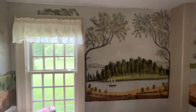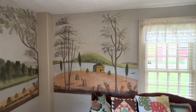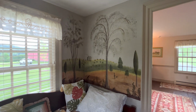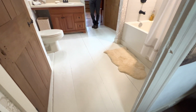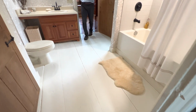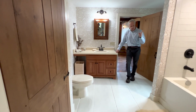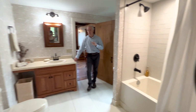And then it leads to a full bathroom. So again, you have its own bedroom suite down here off this end of the cape. This is insane. So beautiful. Little guy out in the field there. And again, with all these beautiful original doors. These floors were original, they didn't take these up. But the bathroom itself, new vanity, toilet, shower, fixtures, wallpaper, all was redone in 2021. Really nicely done.